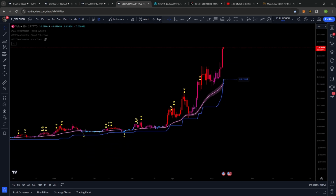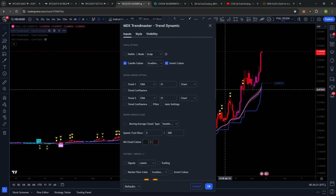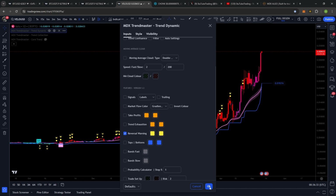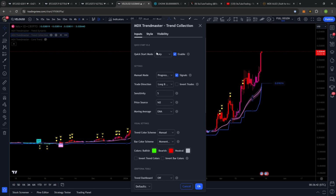Yeah. What else? What are my settings? On which indicators? Or my fibs? Settings on which? Trend dynamic, I actually have very limited. I think the only thing I have is candle color, just because I really like how it looks, and reversal warnings. That's all I have on the trend dynamic, so that's just the W's. I like to keep my charts fairly clean, generally speaking, so I don't have a lot on there. Most of what you're seeing here would be the trend collection, and all I did there is I selected scalp mode and I checked enable. So any time frame I go on, it's automatically choosing the settings for me. That's all I've done. Basically, default setting there on scalp enable.